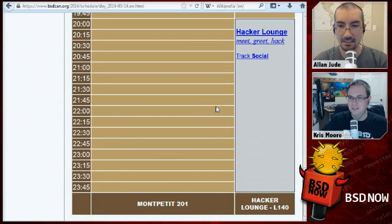And then each evening, there's also a hackers lounge. There's an open space with lots of power, and everybody's hanging around working on interesting things. So if you don't even know what you want to work on, you just hang out there and you'll find something cool you can latch onto.